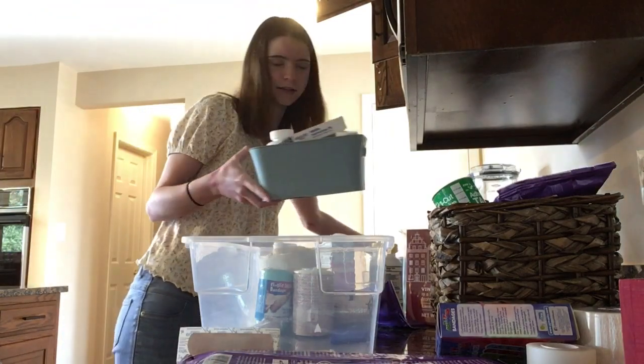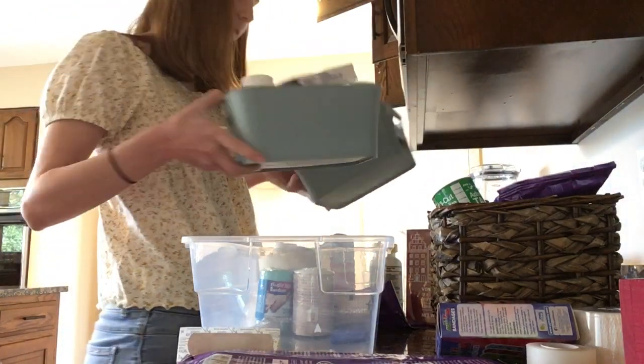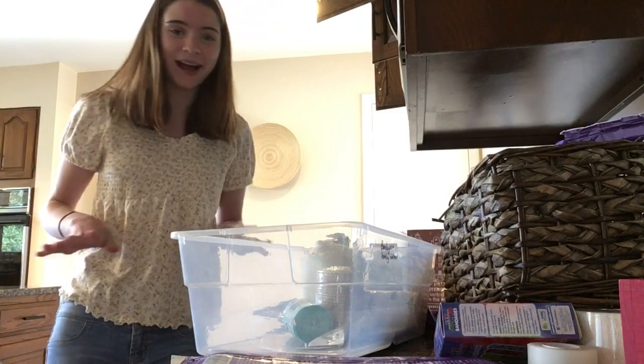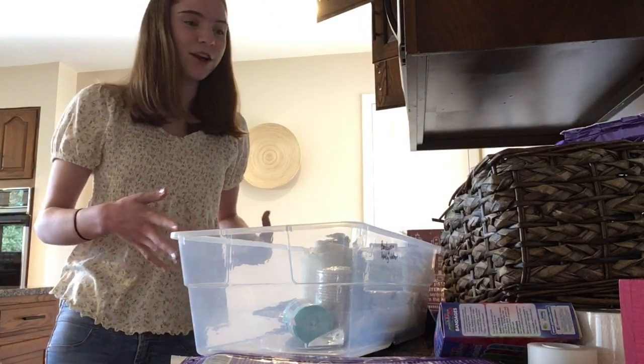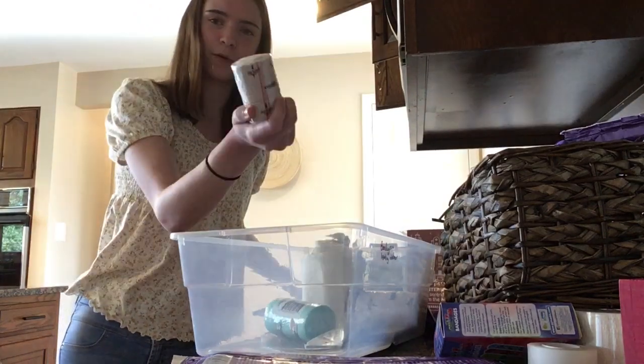So these are really nice for the smaller pills. So I'm definitely not getting rid of these. I have a lot of medical supplies, but my grandma is actually a nurse, or at least was. So we have accumulated a lot of random bandages and stuff.